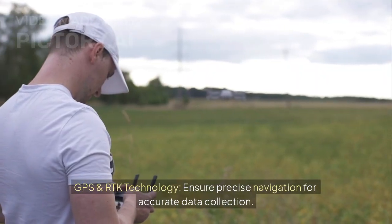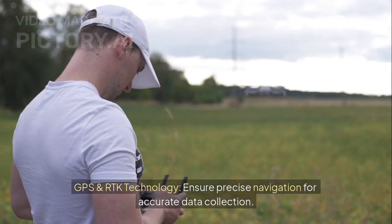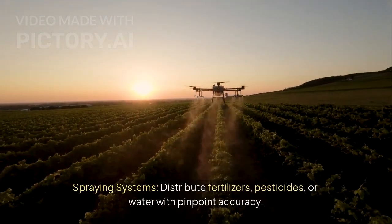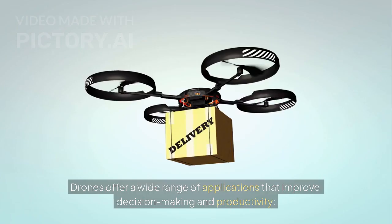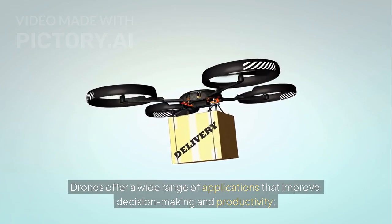GPS and RTK technology ensure precise navigation for accurate data collection. Spraying systems distribute fertilizers, pesticides, or water with pinpoint accuracy. Applications of drones in farming. Drones offer a wide range of applications that improve decision-making and productivity.